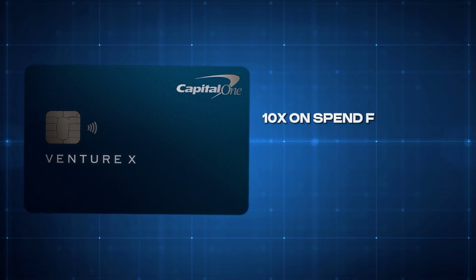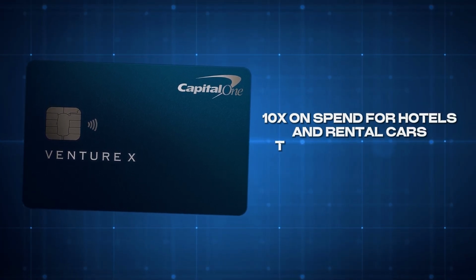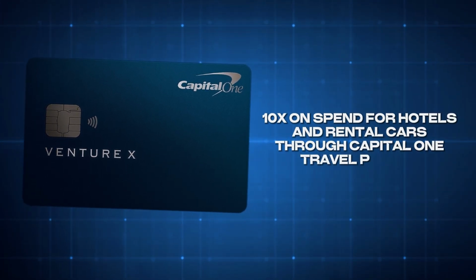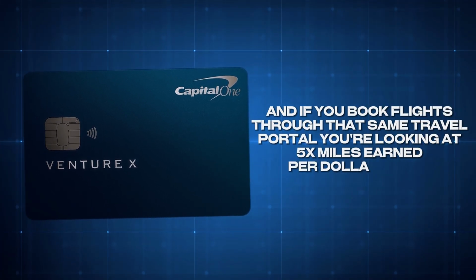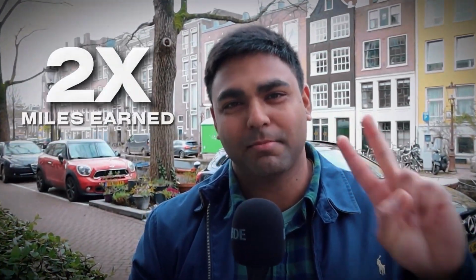Coming to the earn rate, it's super straightforward. You're basically going to get 10x on spend for hotels and rental cars through the Capital One travel portal. And if you book flights through that same travel portal, you're looking at 5x miles earned per dollar spent. And on everything else, you're looking at 2x miles earned.